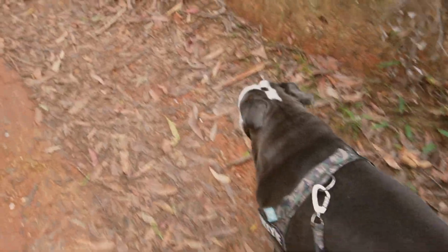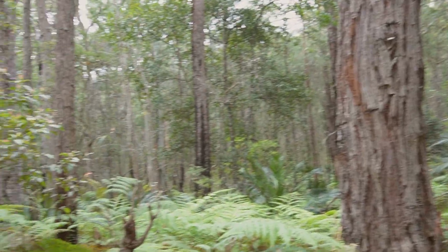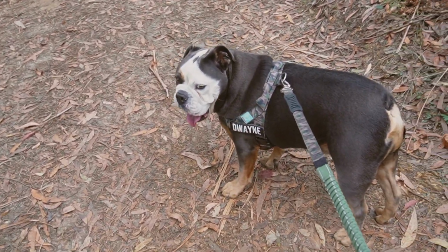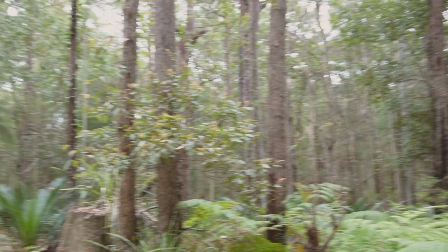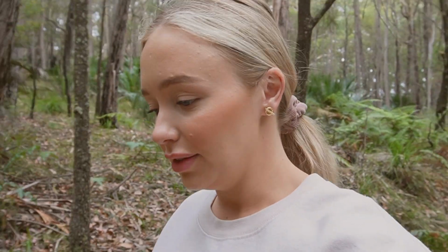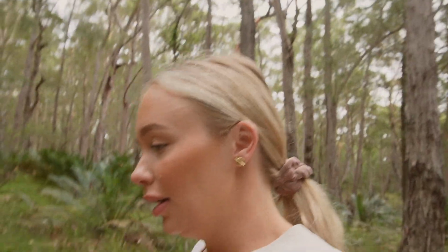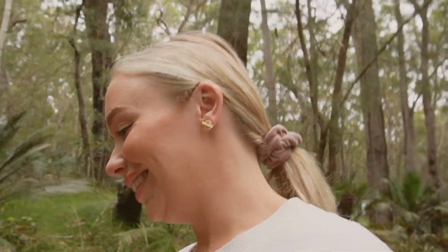Anywho, if you can get past Dwayne's breathing and my panting, it's so nice walking in here. It just smells so good. When Dwayne stops scaring everybody, the birds are usually chirping. And it's just beautiful, and this is why I love this time of year so much, because in summer it's just way too hot to be walking around the Australian bush, you know, snakes, etc. And the flies as well. If there's one thing that was so annoying this summer, I feel like the flies were just so bad, but yeah, I just love it in here.